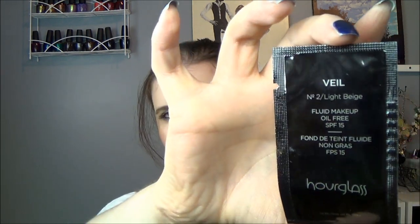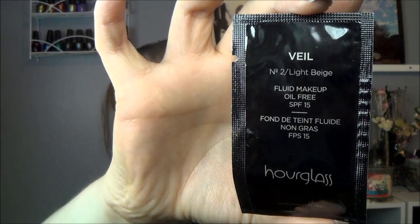I have from Living Proof the Perfect Hair Day Fresh Cut Split and Mender. Oh, this is cool. Okay, so it's supposed to be a split end treatment, which I could definitely use. So this is also, I think, a brand new sample, so this will probably take me a while to get through. I have from Hourglass the Veil. This is in light beige, the Fluid Makeup, oil-free SPF 15. So I'm guessing that this is a foundation. We'll see. And the last product I have here is from Urban Decay, their 24-hour eyeshadow primer potion.